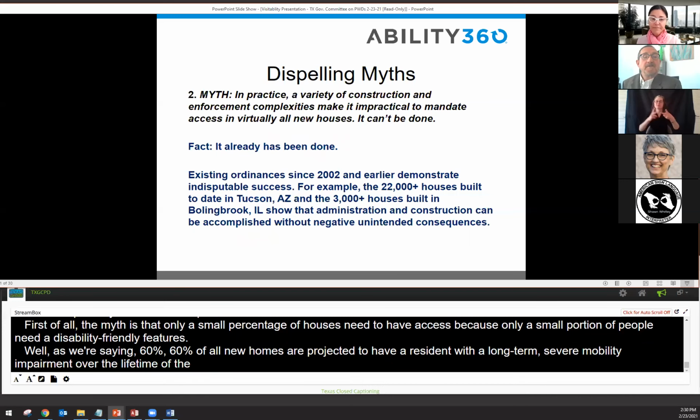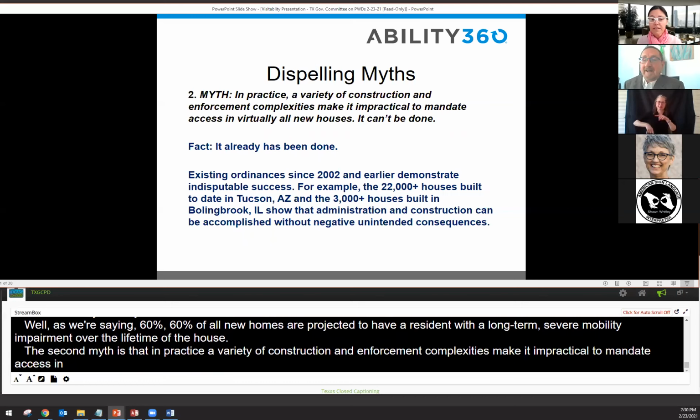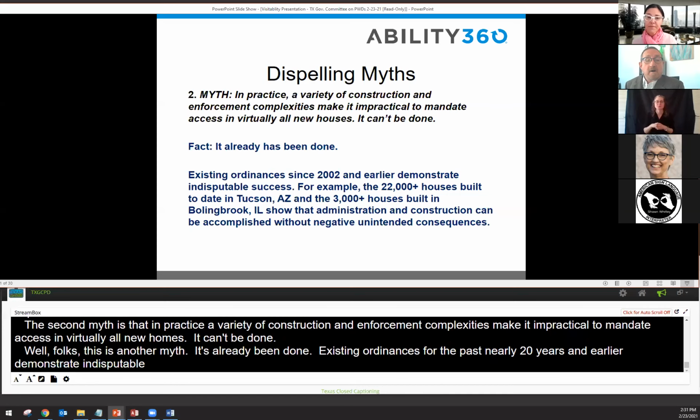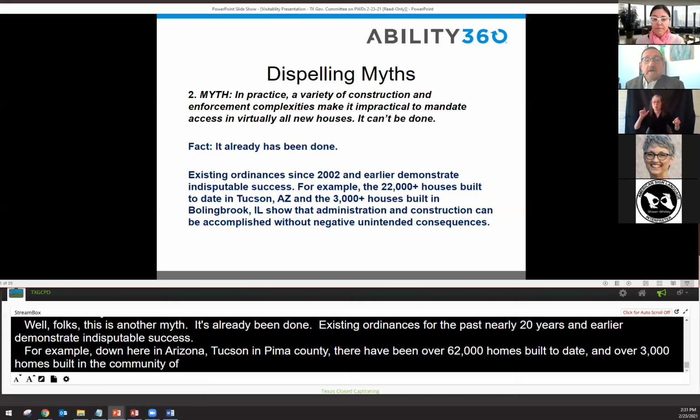Second myth is that in practice, a variety of construction and enforcement complexities make it impractical to mandate access in virtually all new homes. It can't be done. Well, folks, this is another myth. It's already been done. Existing ordinances for the past nearly 20 years and earlier demonstrate indisputable success. For example, down here in Arizona, Tucson and Pima County, there have been over 22,000 homes built to date, and over 3,000 homes built in the community of Bolingbrook, Illinois. And they show that administratively and construction-wise, they can be accomplished without negative unintended consequences. So throw myth number 2 out the window.